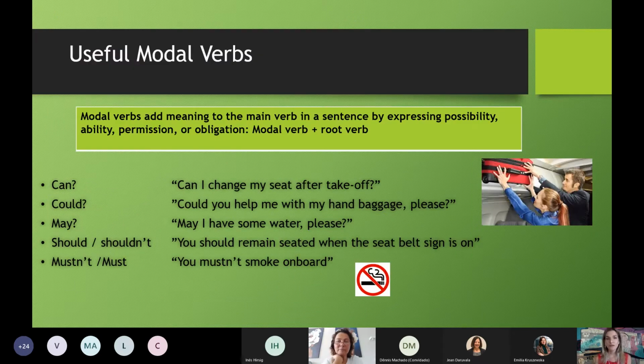On board, and throughout the journey as well, it's quite useful for you to practice modal verbs before traveling. Modal verbs are verbs that add meaning to the verb, and they are very much used to express possibility or ability, permission, obligation.